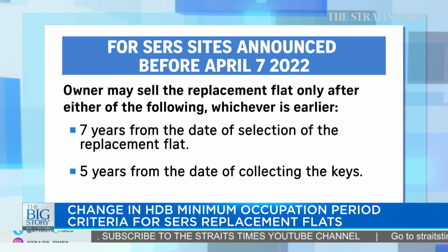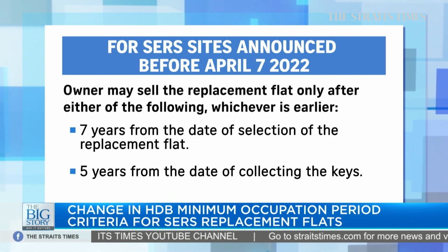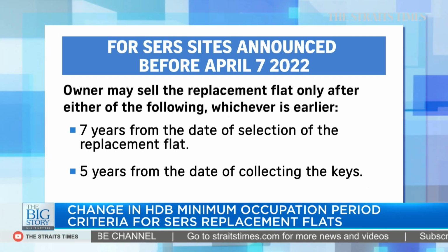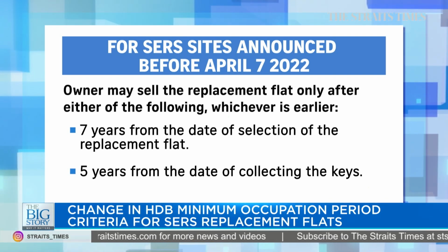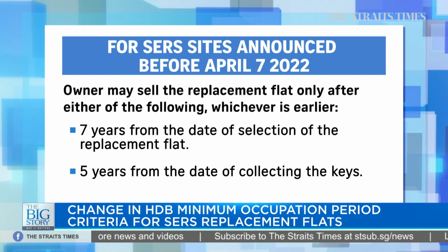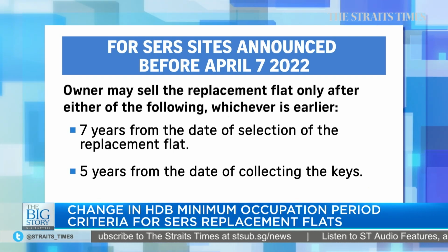The second option is the one that gave this group of owners a little bit of a head start, an early MOP, some people would call it. This option is 7 years MOP from the date the owners selected their replacement flats. And this 7 years usually includes the construction of these new flats. So between these 2 options, whichever is earlier would be your MOP. Usually for a large group of SERS owners, they would reach the 7-year option first.